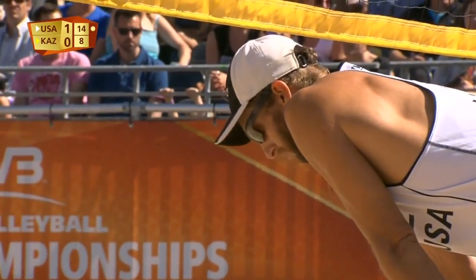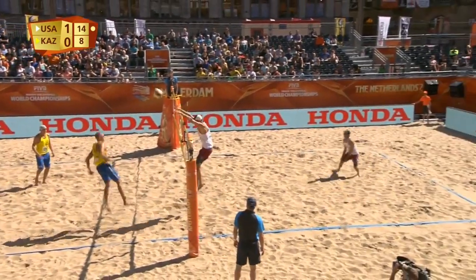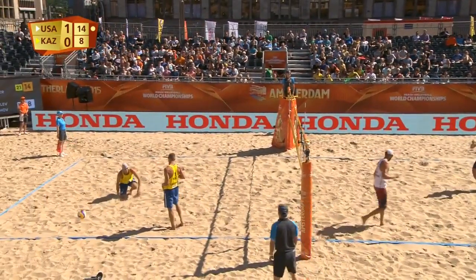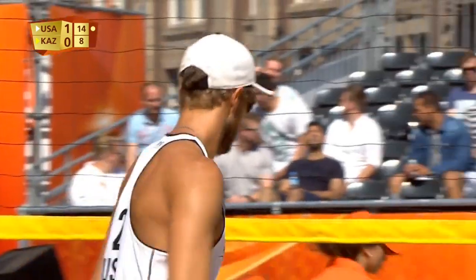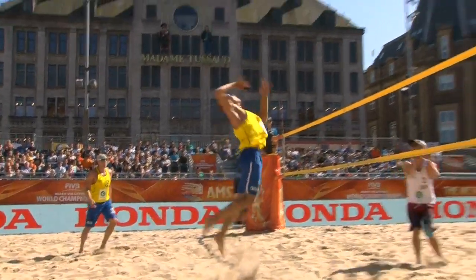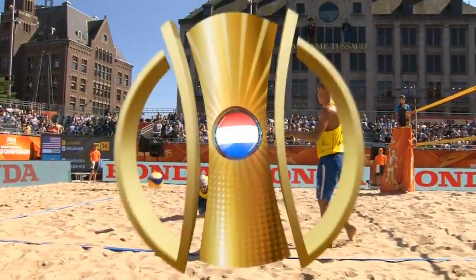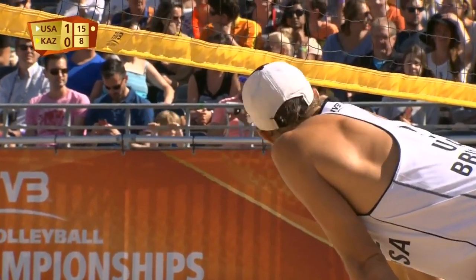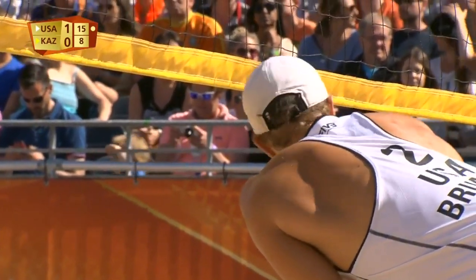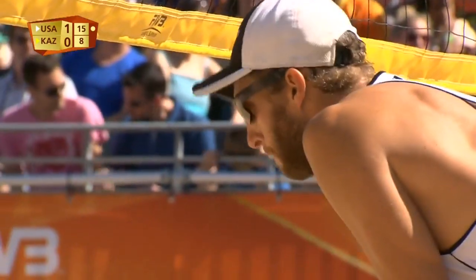Are the chances that the USA go down the line again? No, they bring him slightly short and inside. Arms are swung. Brunner reads him like a pamphlet. Swing of the arms from Kuleshov to get Yakovlev on the net. That was a little bit sloppier from Kazakhstan.